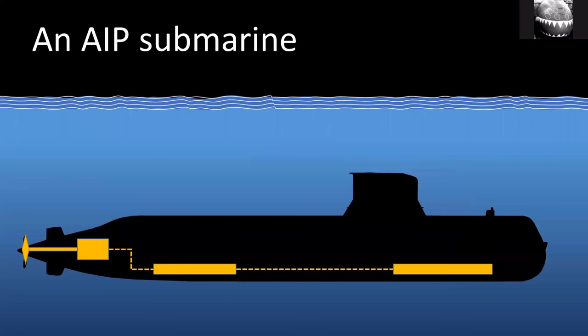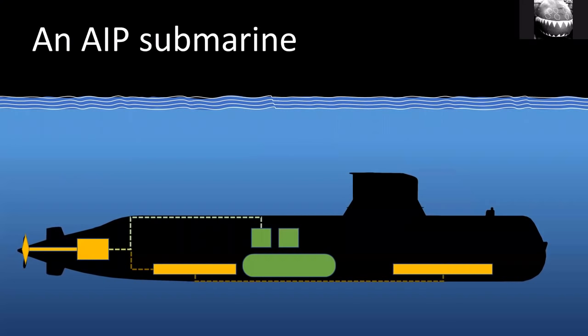AIP still has the same batteries and an electric motor, but it additionally has some form of power plant which can generate electricity to run the electric motor without coming to the surface. So, as an alternative to the batteries. This means that as long as that power source is lasting, the submarine doesn't have to snorkel to run its diesel engine. So it goes much longer underwater.